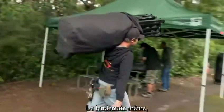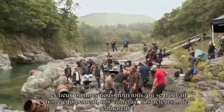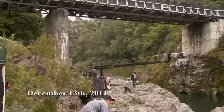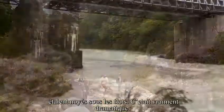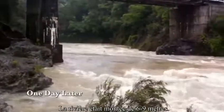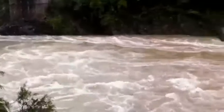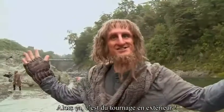The very next day, everywhere where we were standing, where our equipment was, our cameras, our actors, the director was under floodwater. It was incredibly dramatic. The rise in the river level was like 20, 30 feet. And that's location.